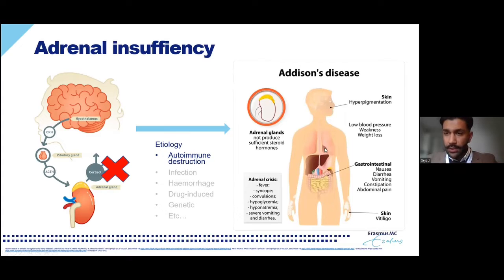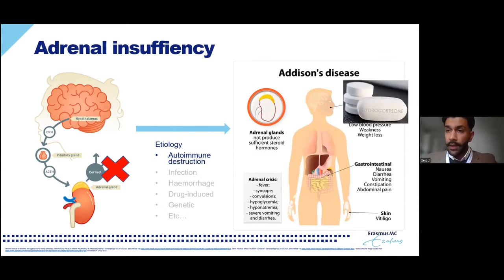And this comes with several symptoms that you can see on the right side image here. Some of the symptoms are non-specific, like low blood pressure or gastrointestinal complaints. But when cortisol levels drop to a very low concentrations, patients can go into an adrenal crisis where they develop convulsions, hypoglycemia, hyponatremia, which may be life-threatening. So as these patients do not produce their own cortisol, they are dependent on lifelong hydrocortisone suppletion.